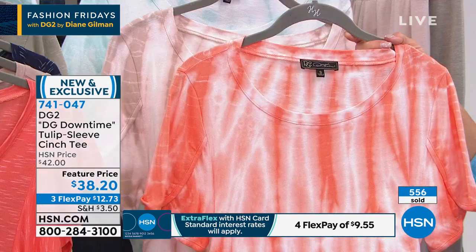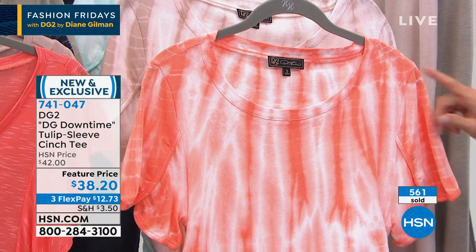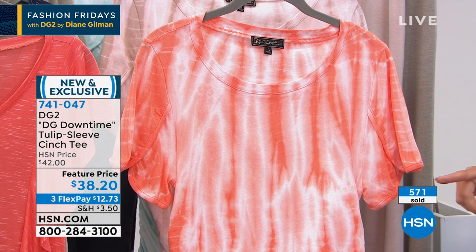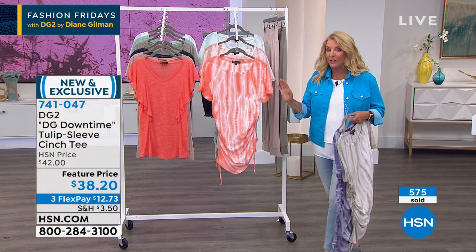If you want to wear a white bottom and do your toes. I always call that pedicure coral. Yep. How cute is that? Oh, adore it with a sandal. Well, you know what, Diane? We have Birkenstocks coming up next hour, so you can show your toes off in the Birkenstocks with this. It would be so cute.